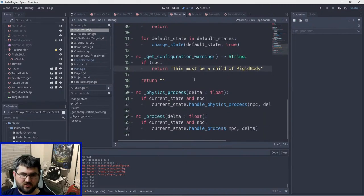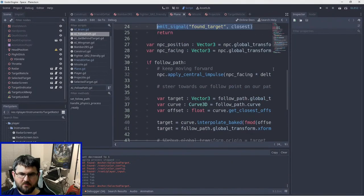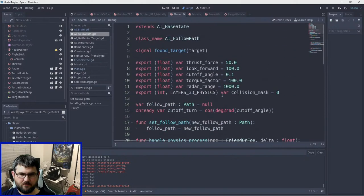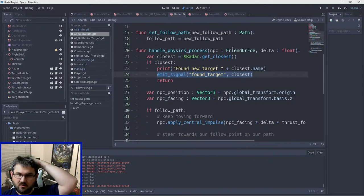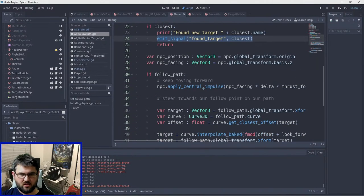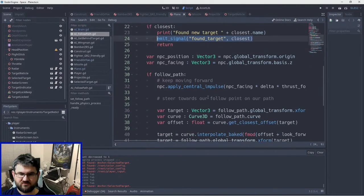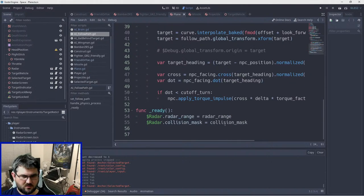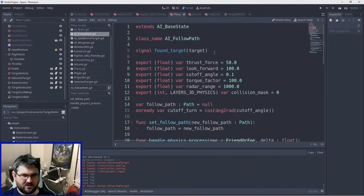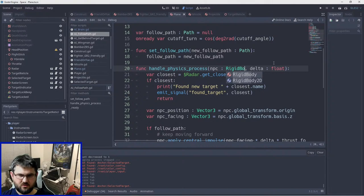Now, that could still mean that some of my states here will need different logic, or will still need to be a friend or foe. So here we have a choice. Now, when we're looking at our follow path, I think we can make that work just fine with a rigid body. The thing just is that we need to make sure that we're not using any of the functions that I created. So let's change this guy to say, I'm happy for that to be a rigid body.